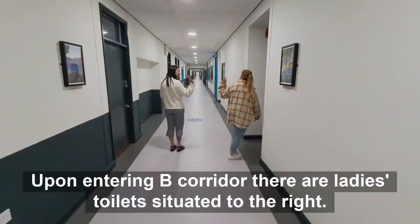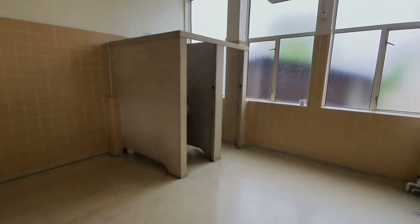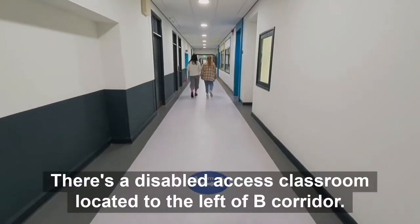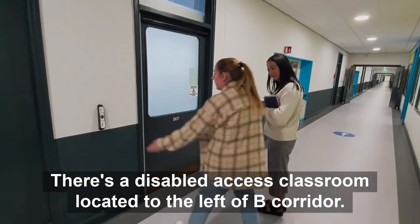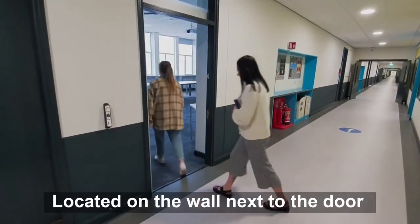Upon entering B corridor, there are ladies' toilets situated to the right. There is a disabled access classroom located to the left of B corridor. There is push-button access to this room located on the wall next to the door.